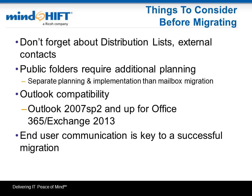Public folders require additional planning. That's also one of the separate items that are not handled with the mailbox migrations. So if your company uses public folders, you'll want to plan on copying all the permissions and also exporting them to a PST or using a third-party tool to get that migrated over for you. And mindSHIFT does have those tools to help you migrate your public folders over.